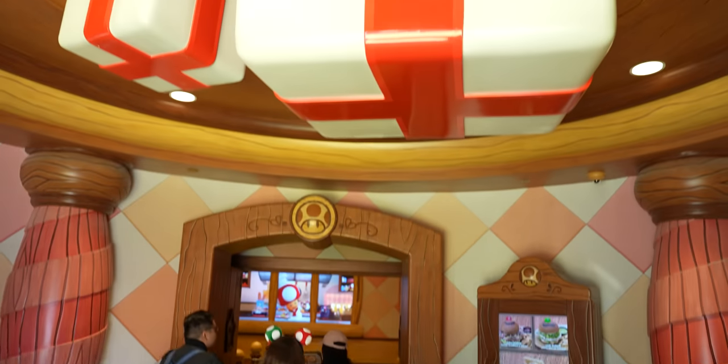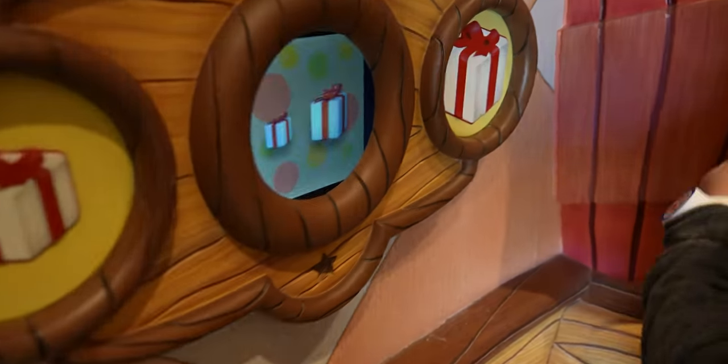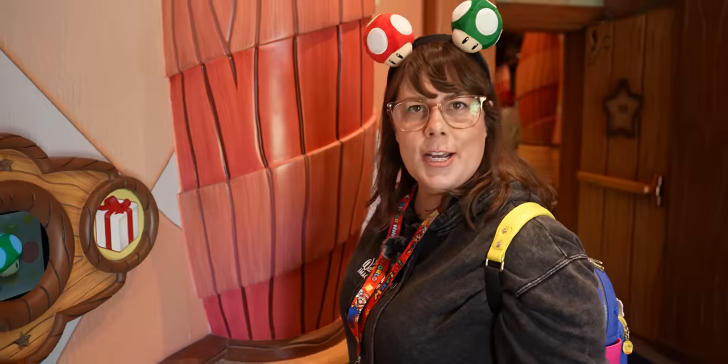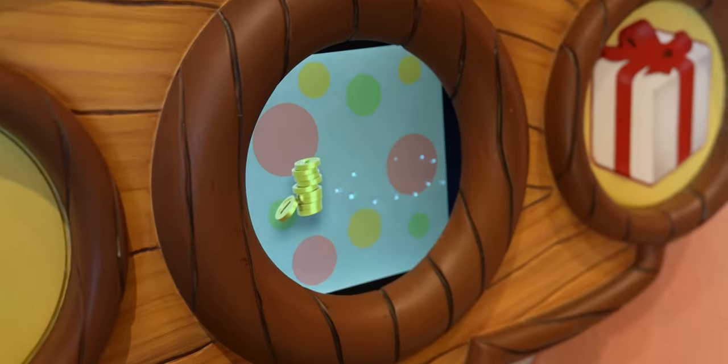And of course, what's the first thing you have to do when you come into Toad's house? You gotta get a prize. I'm gonna go with the big one today. Yes, I got an extra life. I'll take some coins. You can always use some more coins, am I right?